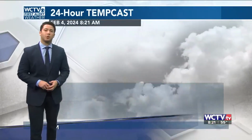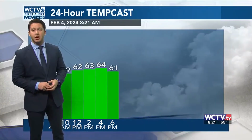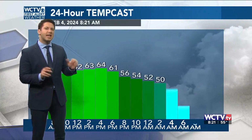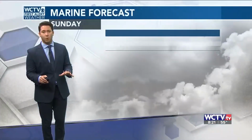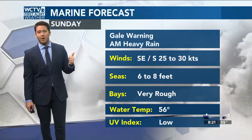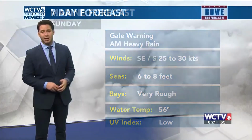Temperatures outside your door this morning, mainly in the low to mid 50s out there. They're going to warm up to around the mid 60s this afternoon. And by the time you wake up Monday morning, it'll be a little bit more on the chilly side. A lot of us in the mid to upper 40s. Not going to be a good day out there on the water. We've got the gale warning. There's lots of rain as well.